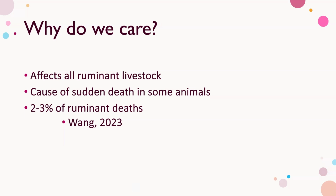But I do want to note that everything that I talk about can be applied to all ruminants: cattle, sheep, goats. And honestly, from all the research I saw, it actually affects cattle and sheep more than it affects goats, but it is still a problem in all ruminants.